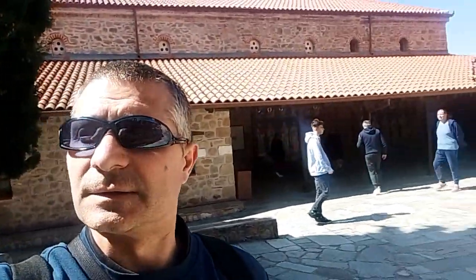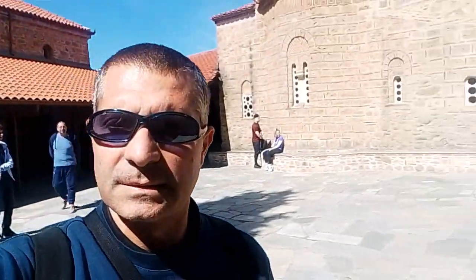Okay, folks, we're inside the monastery here in Great Meteora. It's really nice. I suggest if you come to Greece, come visit it. If you like this kind of thing, like mysticism and the history of the hermits, and taking a nice hike, it's really cool. And it's only €3 a person to get in.